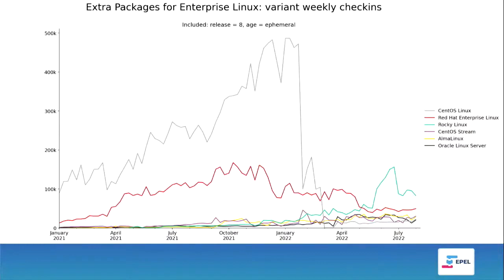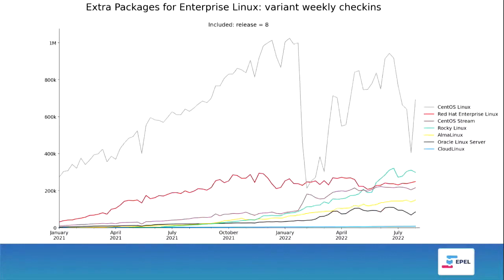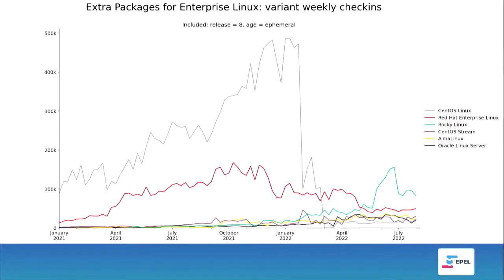Here's the ephemeral. They stopped using CentOS Linux for ephemeral. At least the message seems to have gotten out for CentOS Linux 8 for CI workloads and things like containers. That usage dropped off entirely. So those systems on the previous chart are long-running systems that more than likely just got switched over to the Vault repos to keep consuming CentOS Linux 8 content. Yep. There's a lot more volatility on those ephemeral systems, spiking up and down.